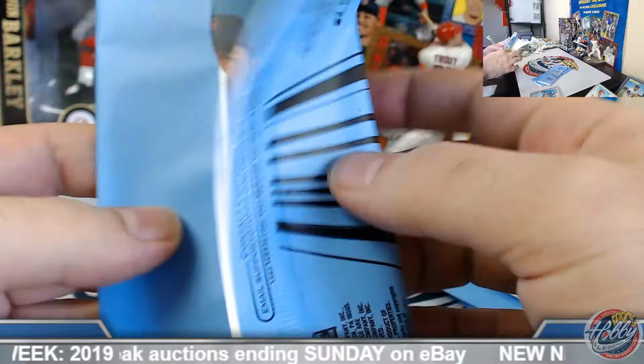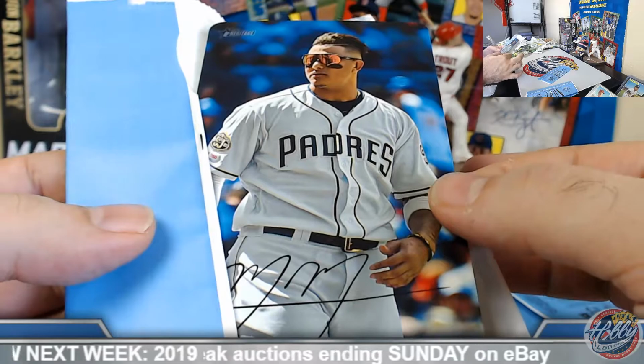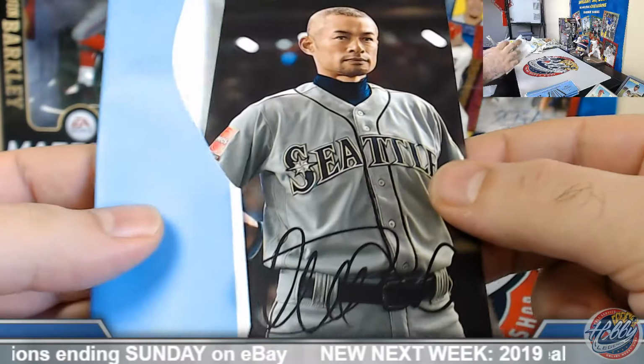The hair with flair. Bryce Harper. Machado for the Padres. And Mr. Ichiro for the Mariners. Joshua.